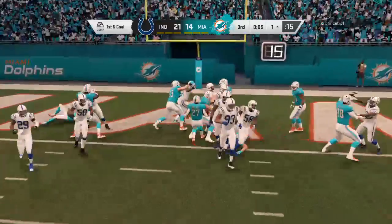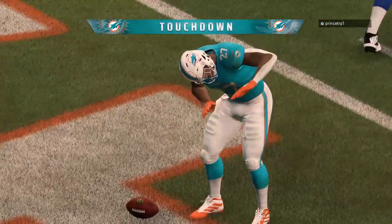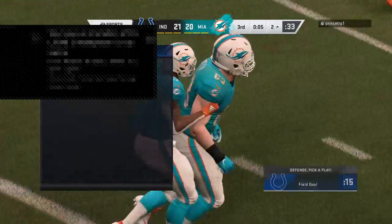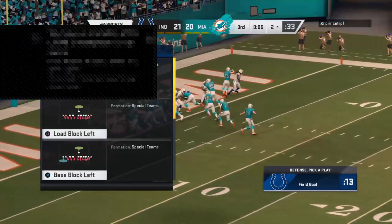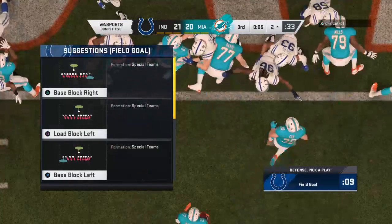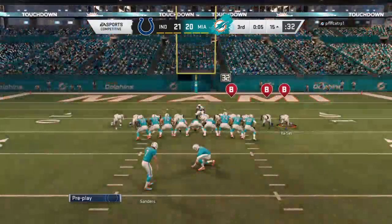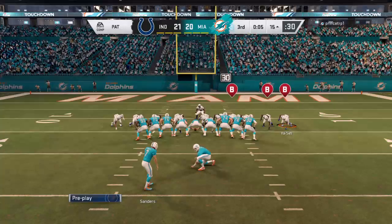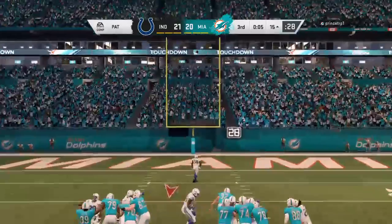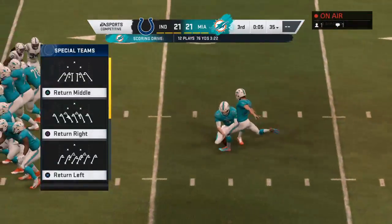Here's a run with Balaj, and he is in. Touchdown, Miami. Kalen Balaj taking it in. And the Dolphins are an extra point away from tying up this football game. Sanders now to add the extra point. He's got it, and we're all tied at 21.